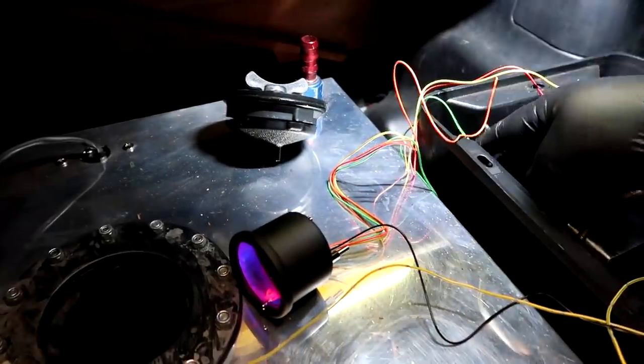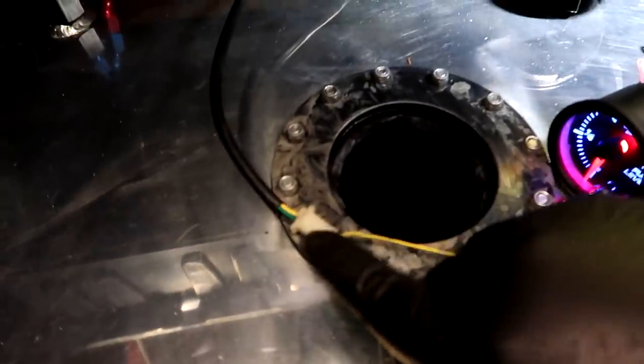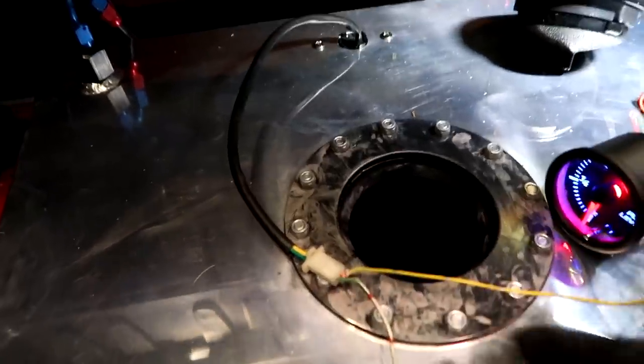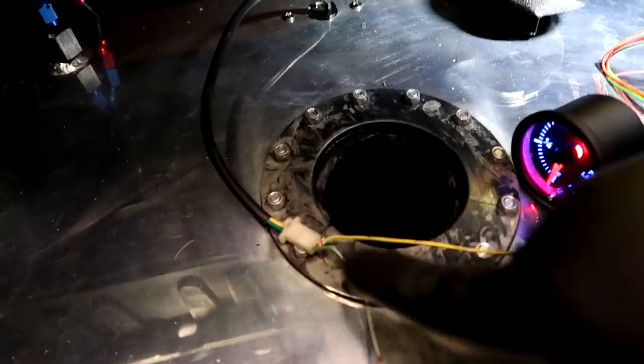The last color is green, and this is what goes to your fuel sending unit. And on the fuel sending unit harness, there's a green and yellow. What I'm going to assume, because this fuel cell didn't come with any type of instruction, nor did it come with a FEMA end connector, is that green is connected to the green on the sending unit, and then the other one is ground.